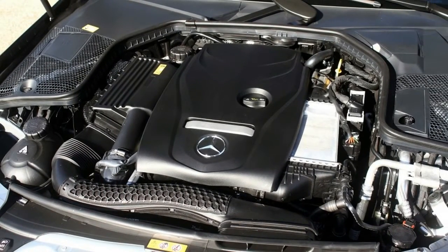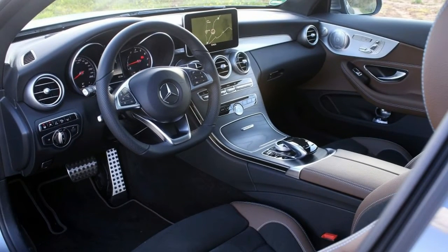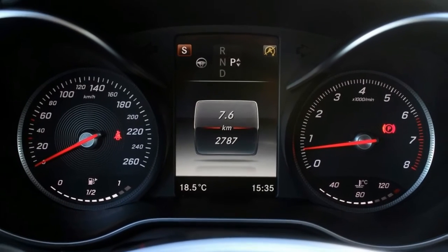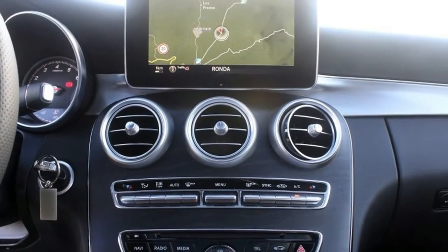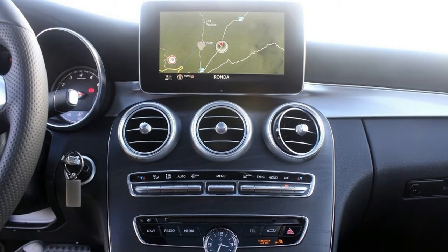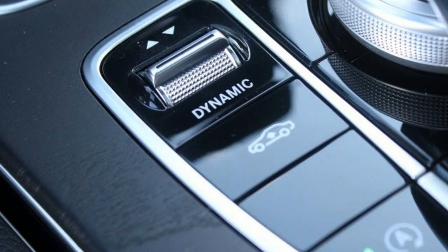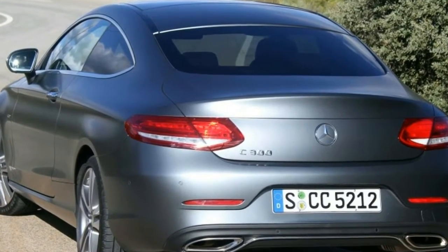Other markets will get a choice of 4 gasoline and 2 diesel engines. In the United States, we'll get the rear-wheel drive C300 next spring with its 241 horsepower and 273 pound-feet of torque, same as in the sedan, with a 7-speed automatic transmission. After that will come a 4MATIC version, and in summer comes the AMG C63.